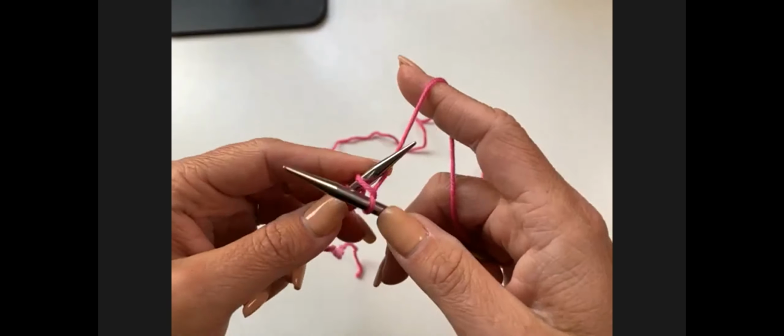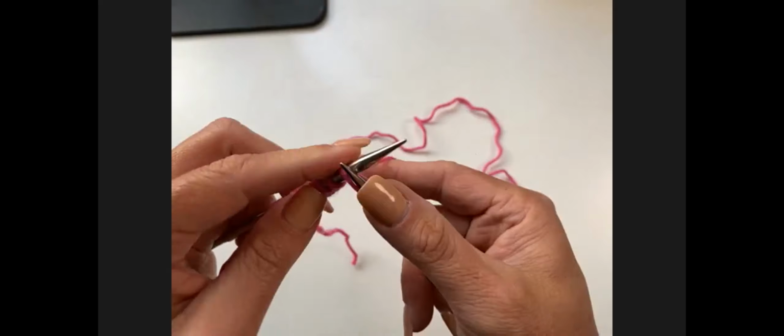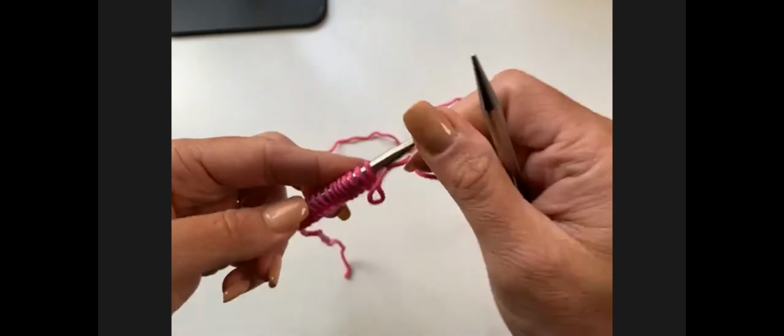So just control when those stitches get to move up and down your needle. Just control them with your fingers.